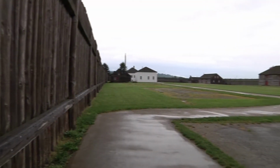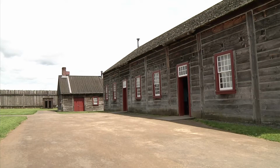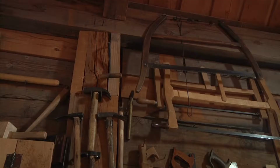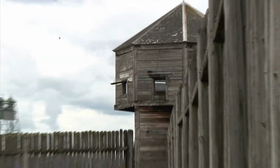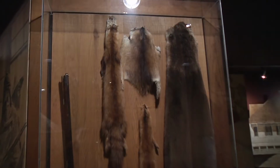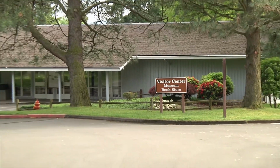Today, the fort is run by the National Park Service and offers a variety of educational tours of the fort's reconstruction. The fort has several replica buildings, such as the blacksmith shop, the woodworking shop, the jail, the bakery, and the bastion. Educational tours are also available, as well as an audio tour. A visitor center is available for anyone who wishes to learn about the fort and its history.